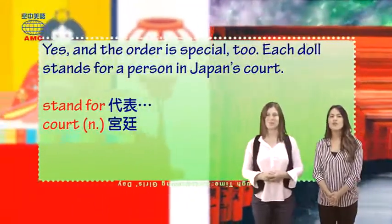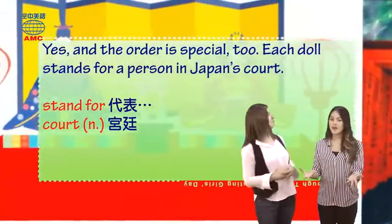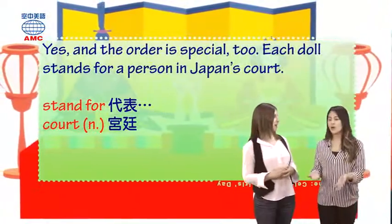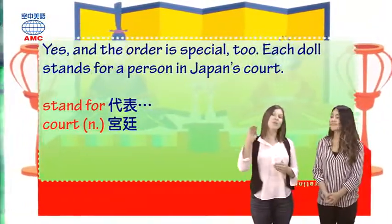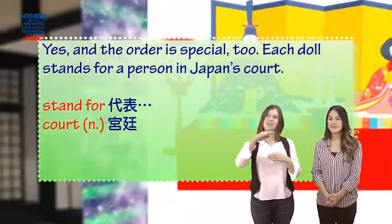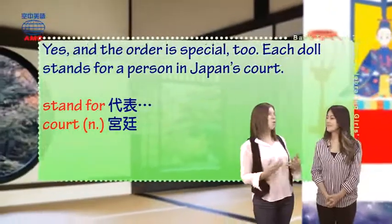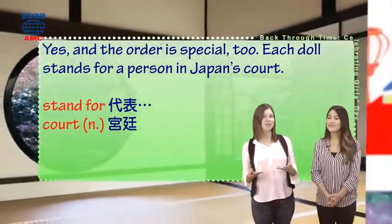Yeah. So court is also kind of like, for example, the White House. This is a place where the president works and lives. So the president would be at the top of the court. That's right. And then like the vice president underneath and so on and so on. Okay, so let's find out what order these dolls are in.